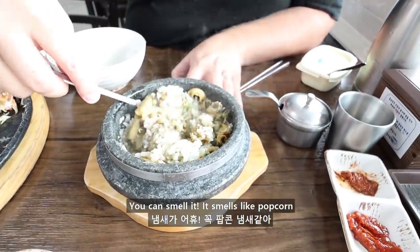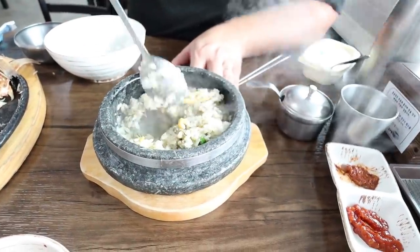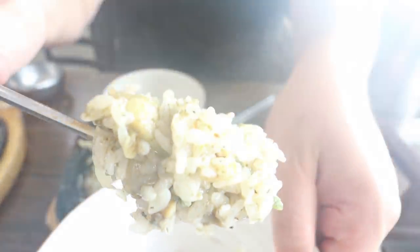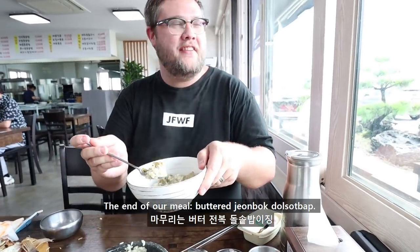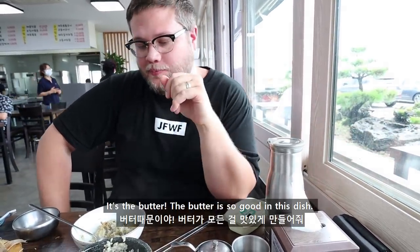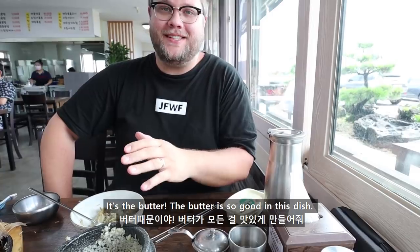Dude, you can smell, it smells like popcorn. Should we put a little bit more in? Let's taste it first. The end of our meal. Buttered jeongbok bulsopap. It's the butter, man. The butter is so good in this dish. Like, it is so good.